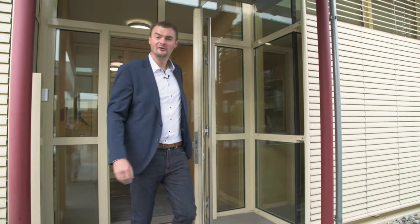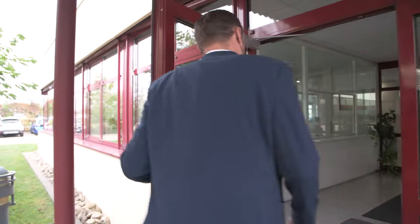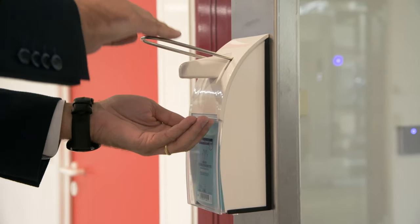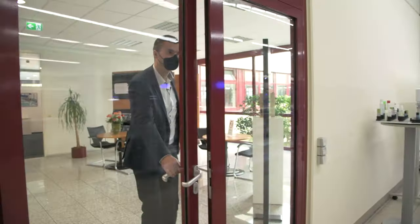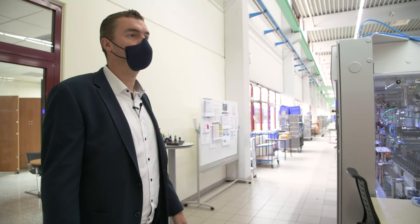So now we are on a walk from our administrative building to the assembly hall and for sure we have to wear a mask. So now we are entering one of our assembly halls and I'm showing you now the way to the machine.